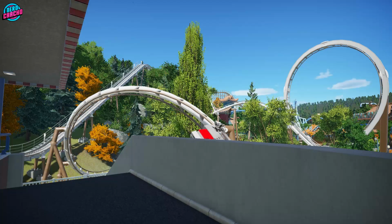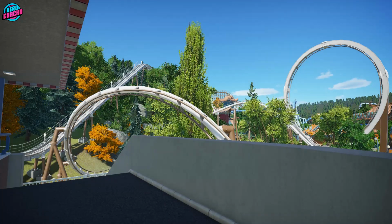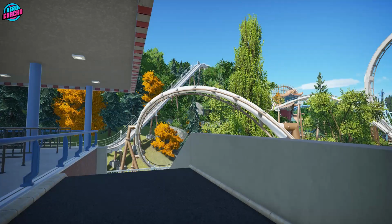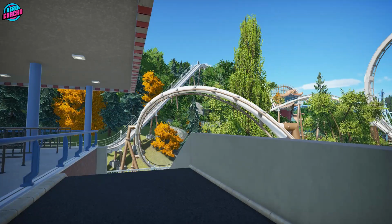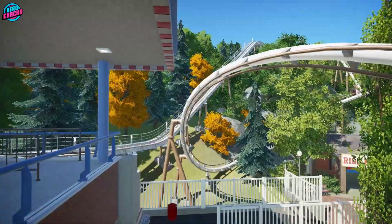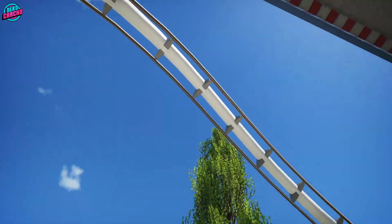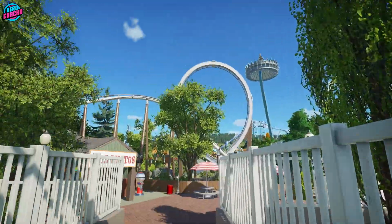Absolutely cracking layout. Love it, love it, love it, Spyke. What an awesome job. There's a note, by the way, from Spyke to let me know that some of the friction on the coasters may need to be changed. So I've gone along and done all of that and made the coasters all appropriate and stuff. So yes. Oh, Spyke, what an awesome coaster.